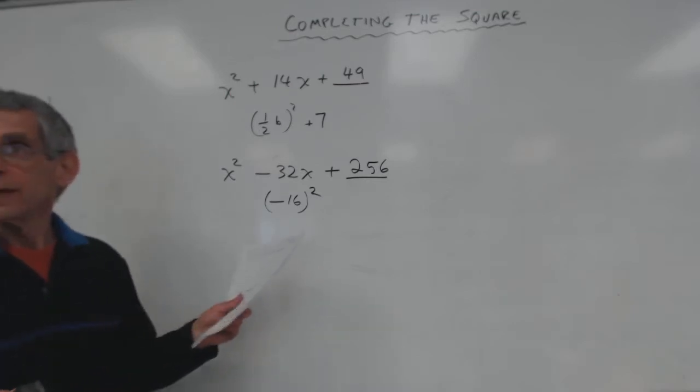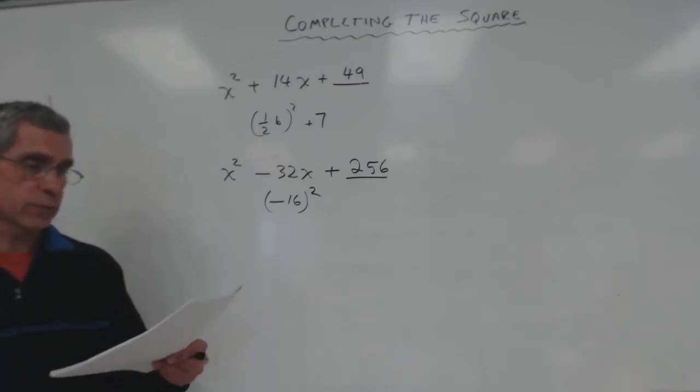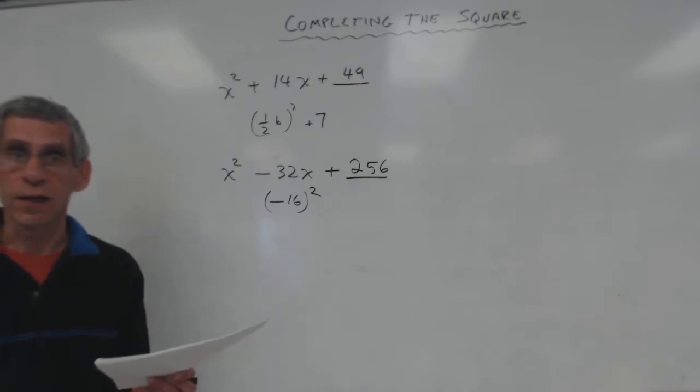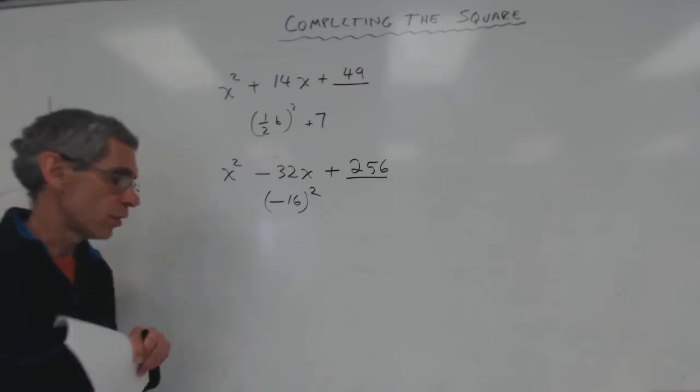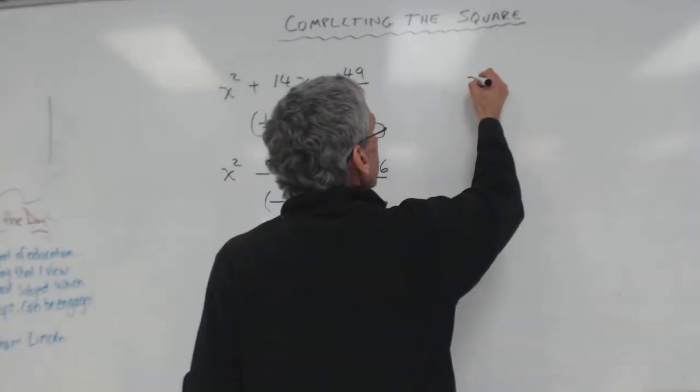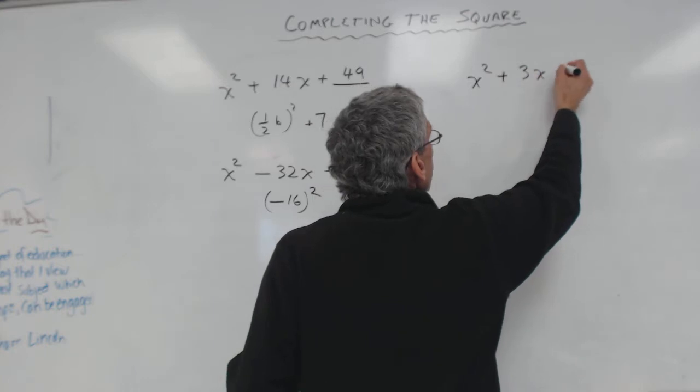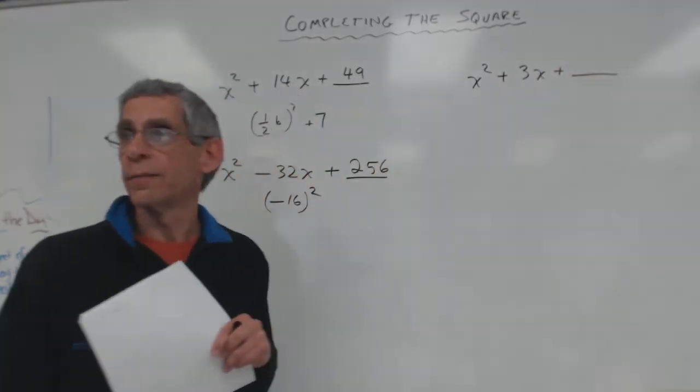So now you know how to find the C. The first 6 problems on the homework are just finding C. Okay, there's no equal sign. It's pretty easy, right? What if I gave you this, though? X squared plus 3x plus space. What would C be?